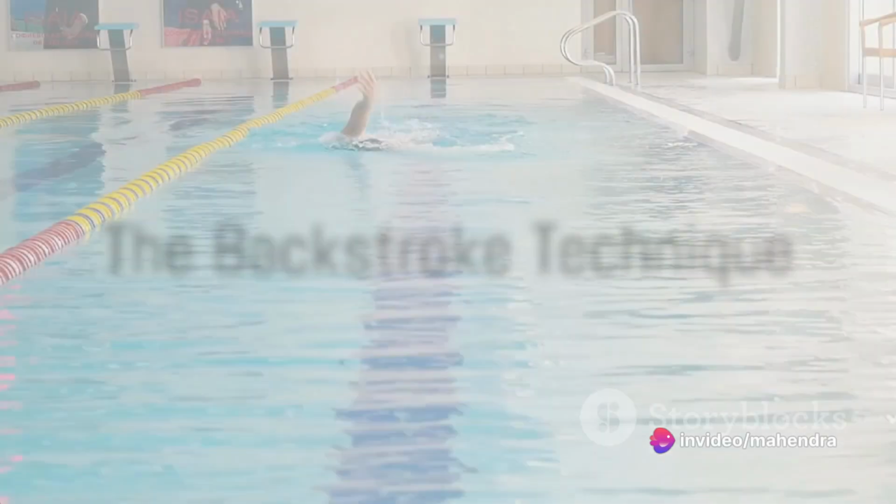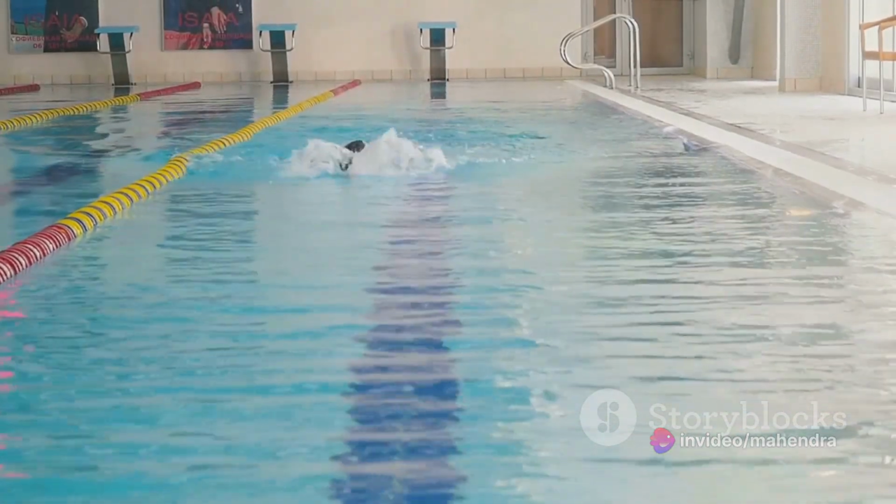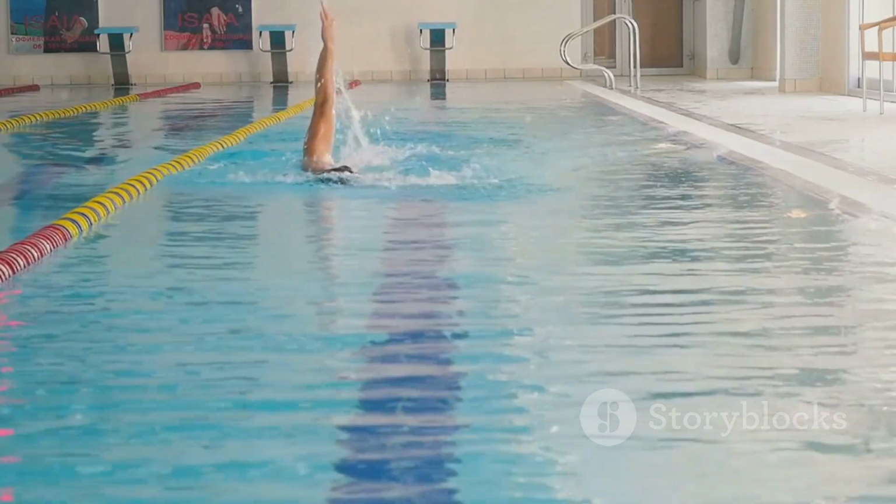Lastly, we have the backstroke. This stroke is performed by kicking the legs in a flutter motion while the arms rotate in a windmill cycle, which propels the body backwards.